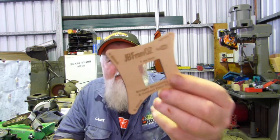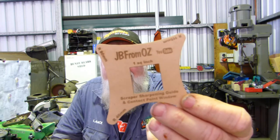That's a neat little thing. Beautifully cut, eh? They must be just laser cut out. And it's got JB from Oz YouTube on it.